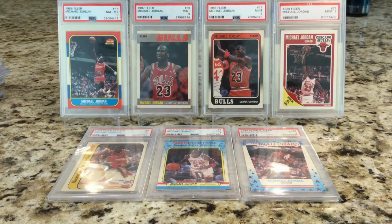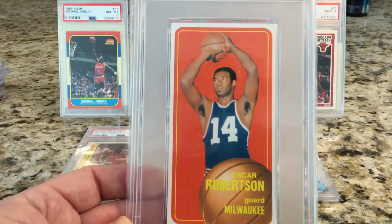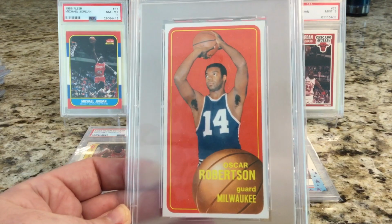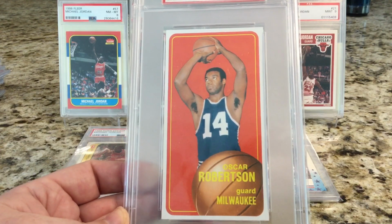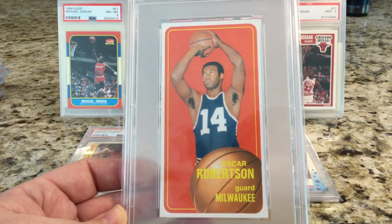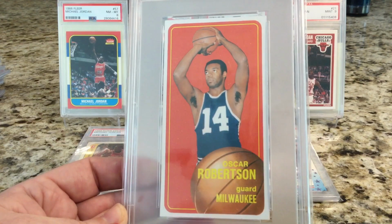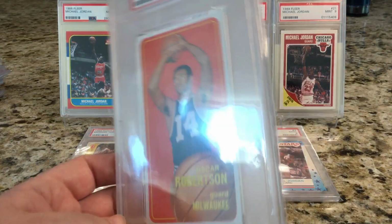Here is the 1970 Tall Boy Oscar Robertson. And that is an 8. Great example. Actually, a really good deal on this. So for a Hall of Famer of his caliber, still leading in triple doubles for all time, what a great card. That jersey's on backwards again, which is hilarious.